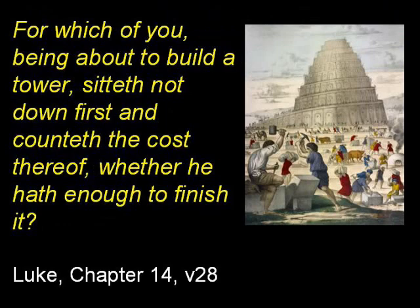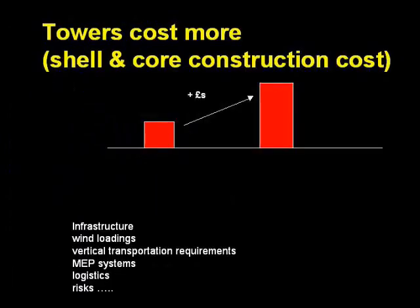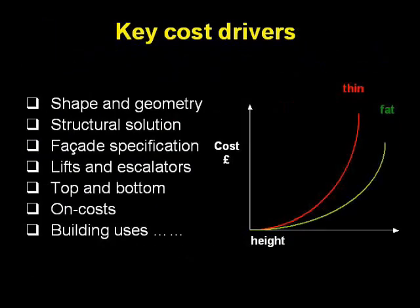Let's do costs first, quickly. And I just put this in to remind you that the role of the cost consultant is ordained in the Bible. So you should all point one quickly. Sensible thing there. And here's the truth: not profound and not surprising. Towers cost more. So a quick look at why.